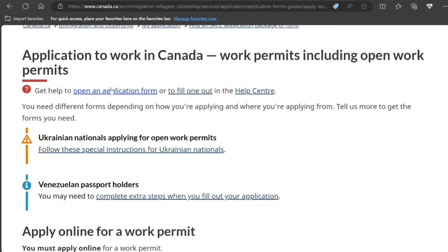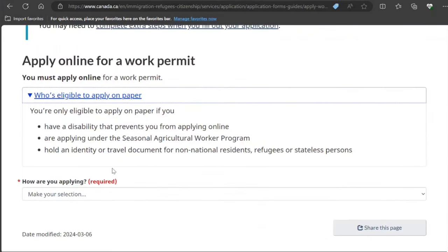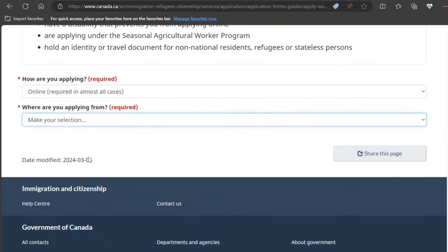So now we have been redirected to application to work in Canada. Apply online. You must apply online for a work permit unless you are eligible, like if you have some disability, then I select online. Where are you applying from? Now your country. So I assume India, but you need to do as per your case.